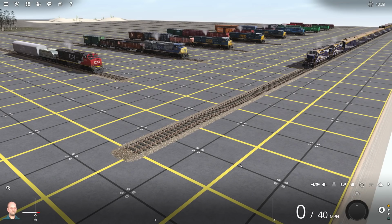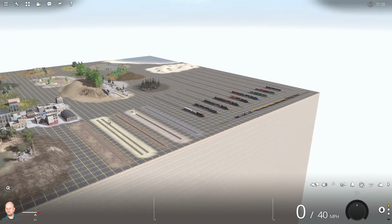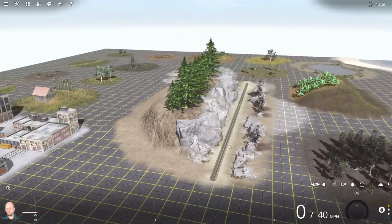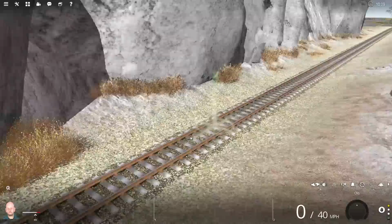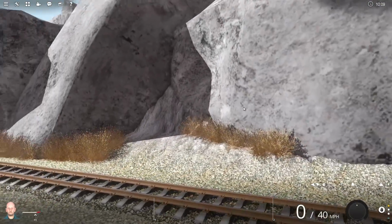Going on from that, I'm going to talk a little bit about what's available in Trainz Railroad Simulator 2019 as standard. So let's say you don't have any add-on content, you've never played Trainz A New Era, you've never played Trainz 12. What are you going to get? Look at this. That looks really nice. That texture could do with upgrading.